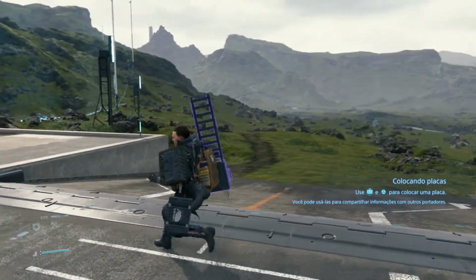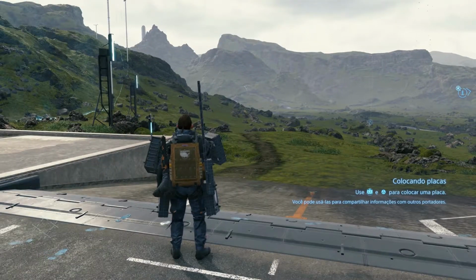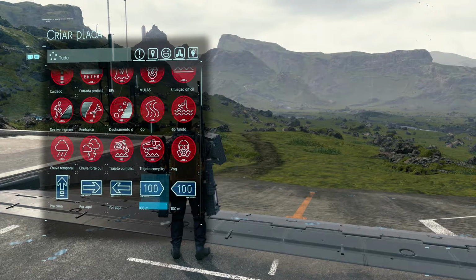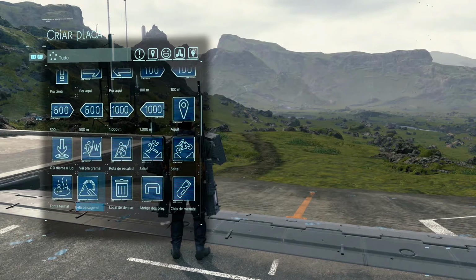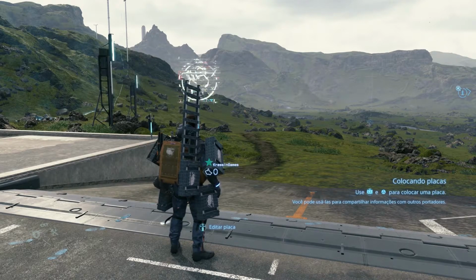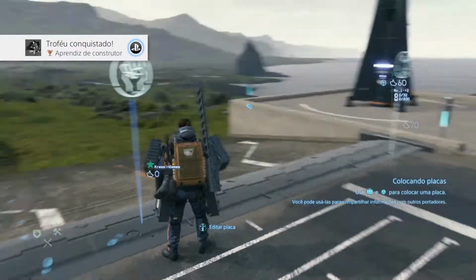Beginning scan. Scanning bridges ID. Verifying ID. Click. All clear. Welcome, Sam Porter Bridges.